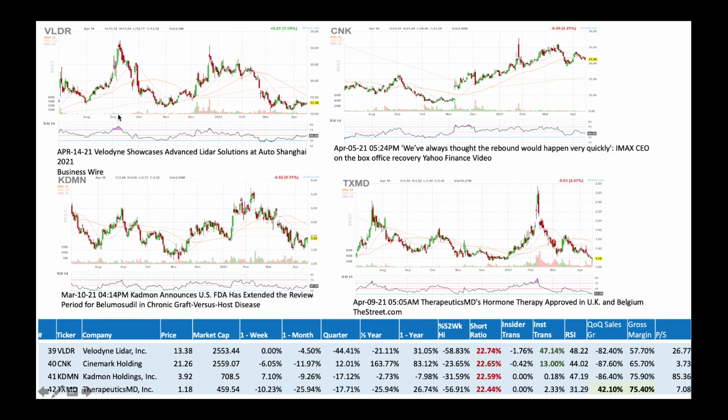Next is VLDR, Velodyne LiDAR. This used to be one of the darlings in the Wall Street a while ago with their autonomous driving technology and around the LiDAR technology. Stock has fallen off drastically of late because of the short sellers, and there is a lot of competition in this space. As you know, there are multiple companies in this workspace. So that's why the company kind of sold off heavily.